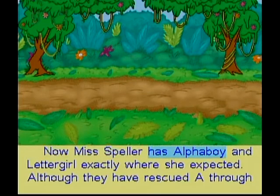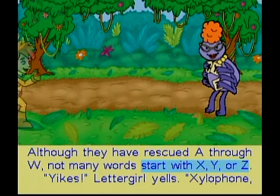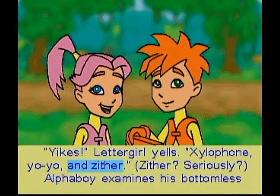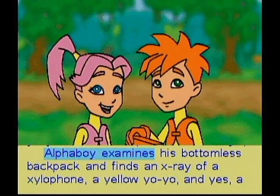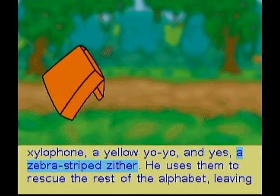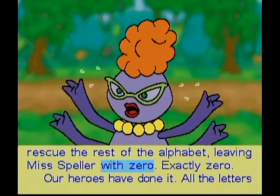Now Miss Speller has Alpha Boy and Letter Girl exactly where she expected. Although they have rescued A through W, not many words start with X, Y, or Z. Yikes! Letter Girl yells, Xylophone, Yo-Yo, and Zither! Zither? Seriously? Alpha Boy examines his bottomless backpack and finds an X-ray of a xylophone, a yellow yo-yo, and yes, a zebra-striped zither. He uses them to rescue the rest of the alphabet, leaving Miss Speller with zero.